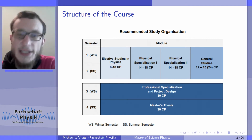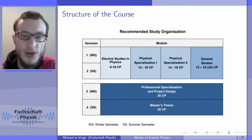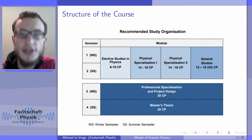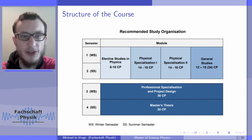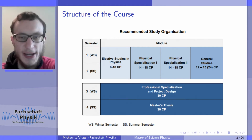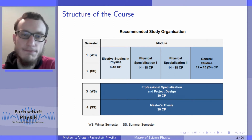And the second year consists of, first of all, the professional specialization in project design and the master's thesis. Essentially, that just means you will spend 1 year writing your master's thesis. There are administrative reasons for why it's split up into 2 modules. The idea is that the first semester is spent on getting to know your project, starting to work on it, and at the end you will then have a presentation. And then in the final semester, you actually finish your project and write it up, and then be a Master of Science.